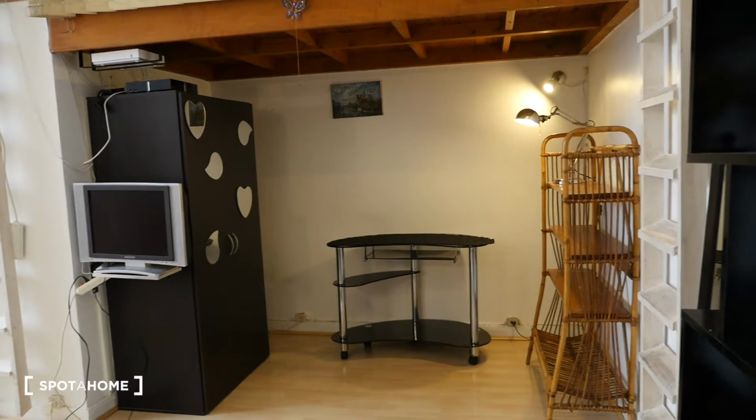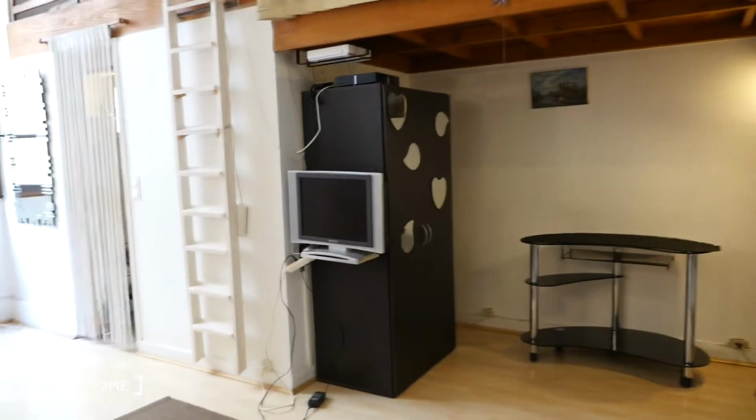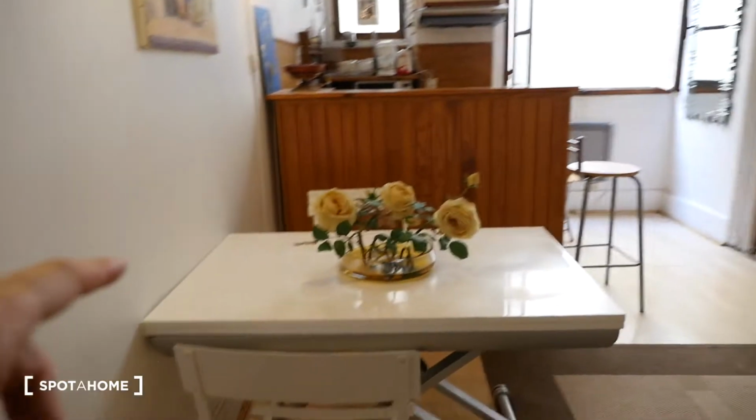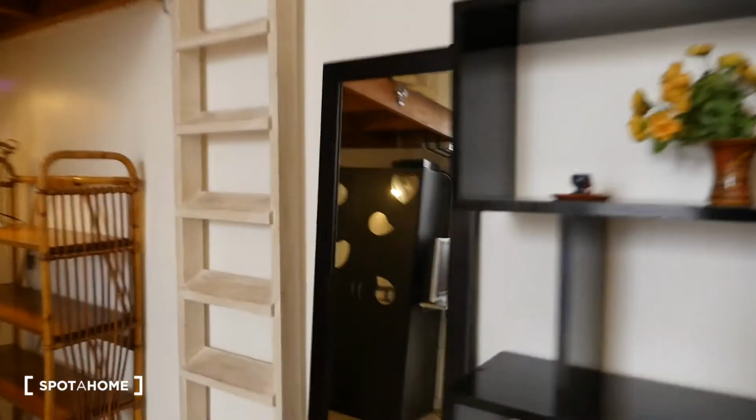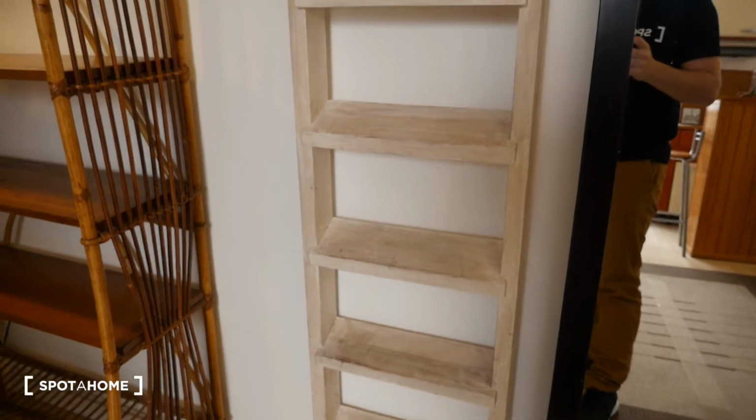Underneath this mezzanine, we have a space with a wardrobe, the dining table, and right there is the kitchen. I'm gonna show you everything in detail. Right here we have a big bookshelf, can be used for other objects too. There's place for a lot of objects, definitely. And then we have this mirror. And then we have the stairs that can take us to the mezzanine, which looks like this.